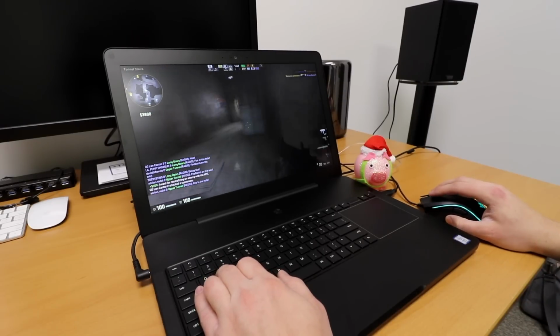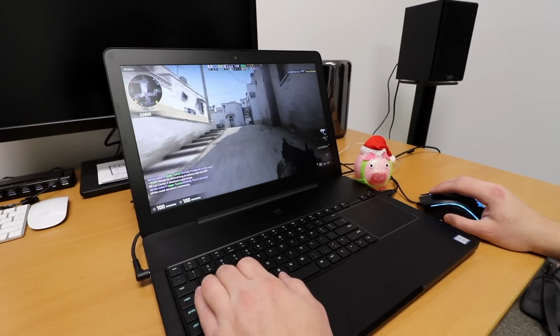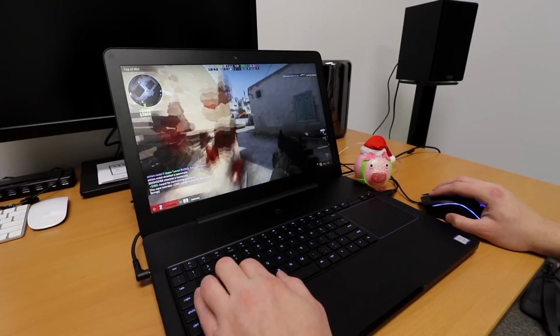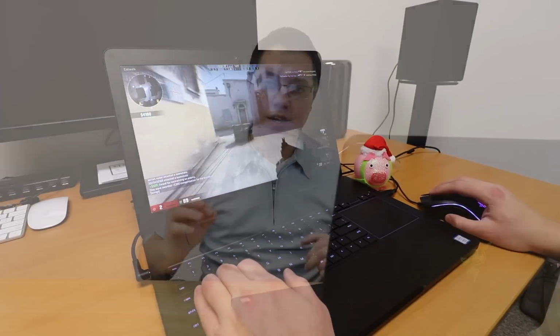Now, in terms of the trackpad, which is right aligned, this is my first notebook that I've ever used with the trackpad on the right side of the notebook. While it took some getting used to, you're going to get used to it within 5 to 10 minutes of usage. But of course, let's talk about the important stuff here, guys.